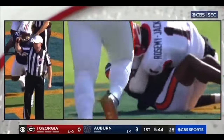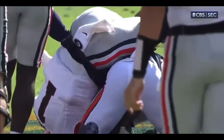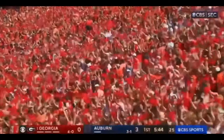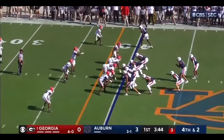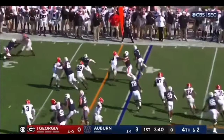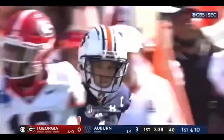First down. Yep. His 4th of the year. And a great play on the ball. Jalen Simpson's got it back for the Tigers. They didn't go on 4th down and 2 in the red zone. They're going on 4th down and 2 from the 40. They're going to run that quarterback keep. And he's got the edge, and he's got the first down.